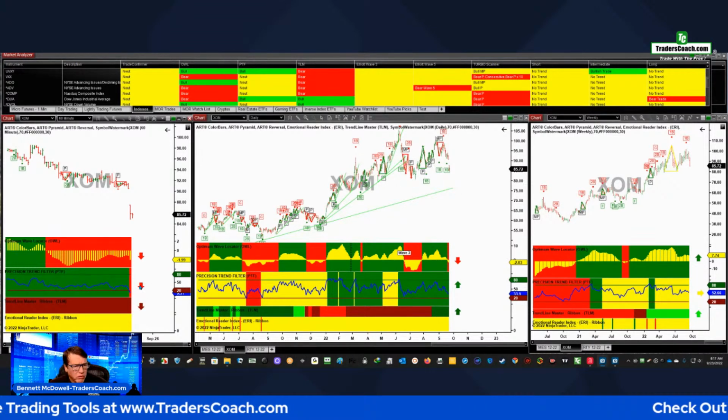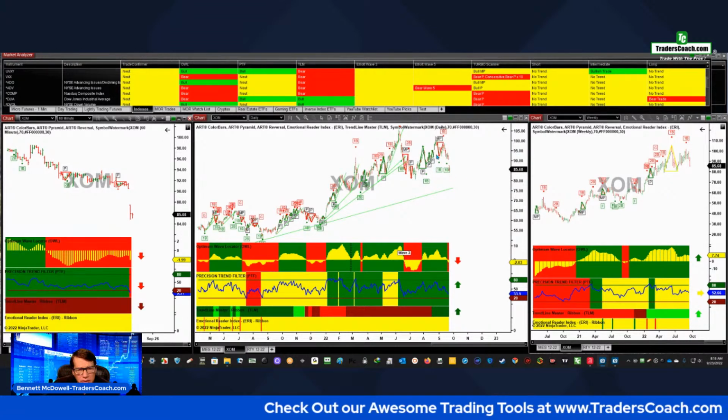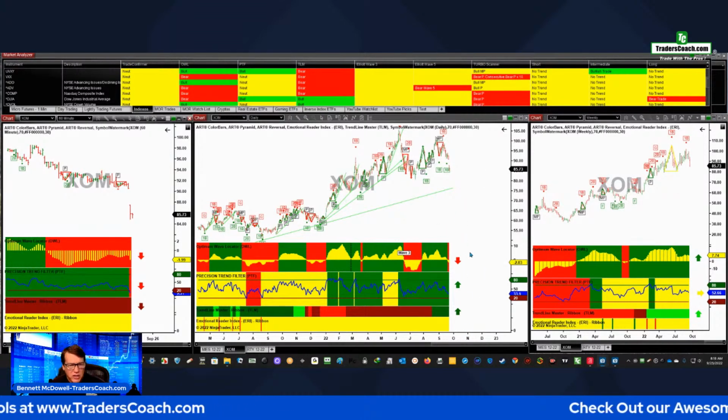The 60-minute chart is showing red here, red out. No long positions. If you were long, you would have been stopped out by now on the daily charts with the pyramids here. So what do you do? Well, it looks like it's correcting. We got a green PTF, but it needs to correct first. So here's how you do this.